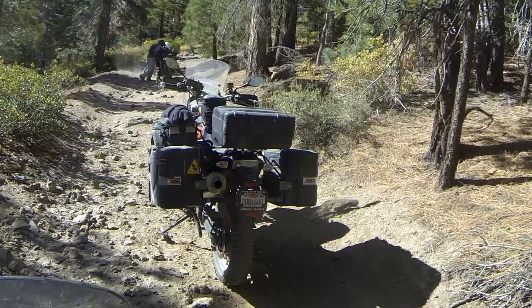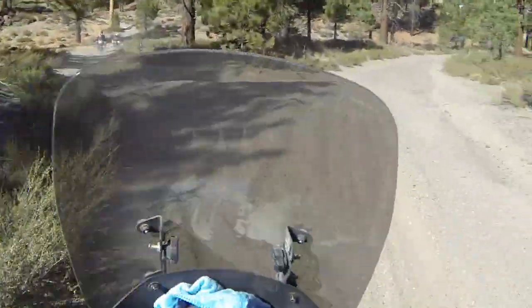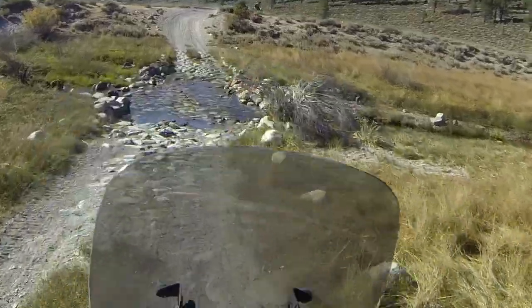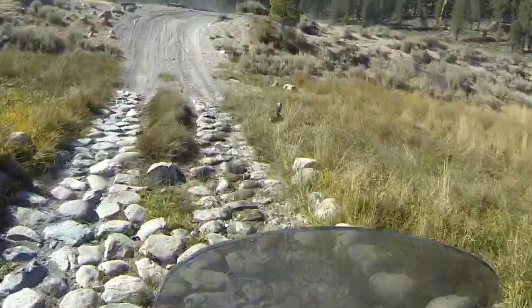It's typically when we drop the bike trying to maneuver out of an area, so got him back, and then I went into some heavy sand and dumped it right here. Nice form, got that picked up, and again just heading back towards the Crater Mountain area.